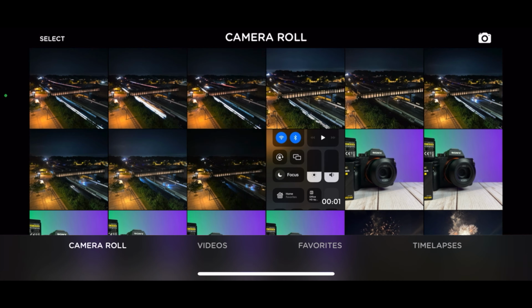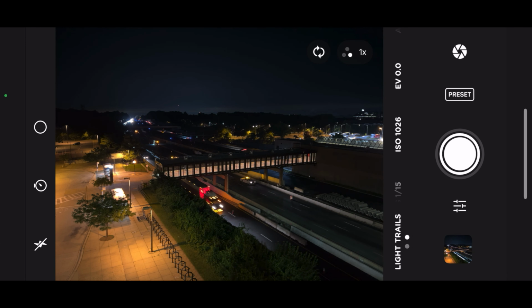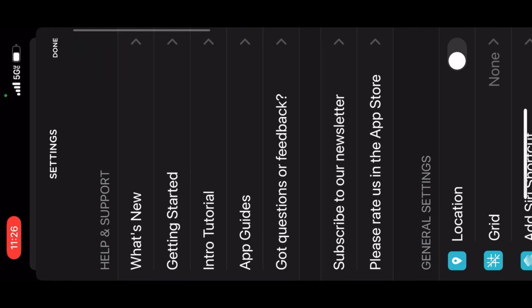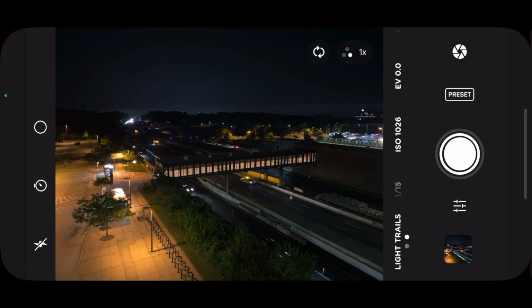I want to see if I can figure out how to get this into 16:9 on the Moments app so that we can get this going. So let me go back here and let me see. I'm going to do this. I'm going to go see if I can figure this out, and then I'll be right back.